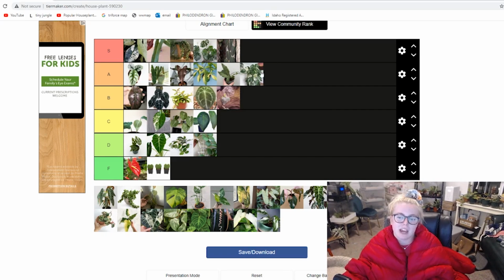But yeah, it's a really, really, really good houseplant. I've always had a couple of them at the same time, and they're just really good houseplants. A very staple houseplant collector's plant.